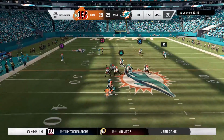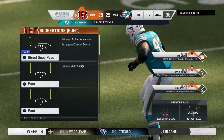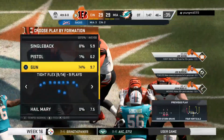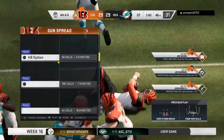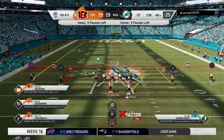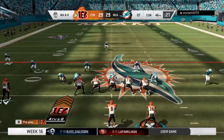They'll set up a throw. Under pressure, and he will go down. Sacked back at the 46. Everson Griffin in there to get him. Sack number 14 for him on the year. A big call here in overtime. They're going for it on 4th down.